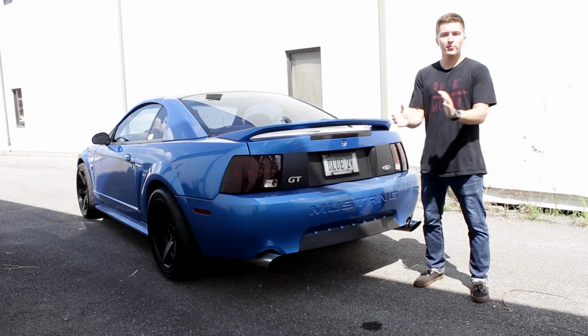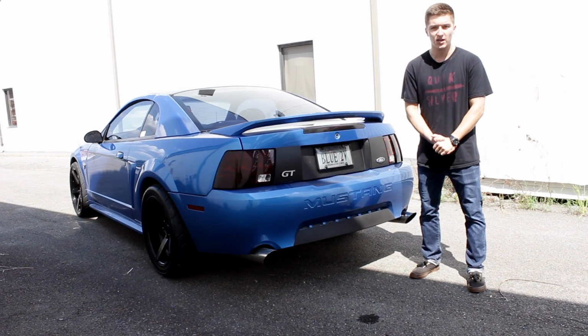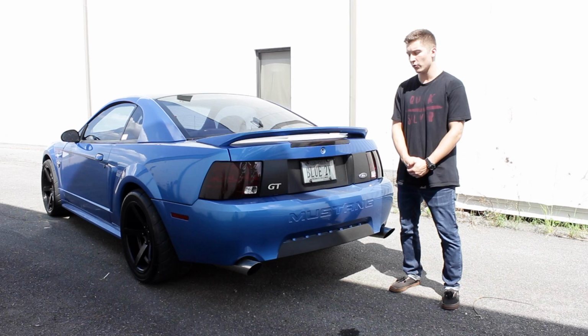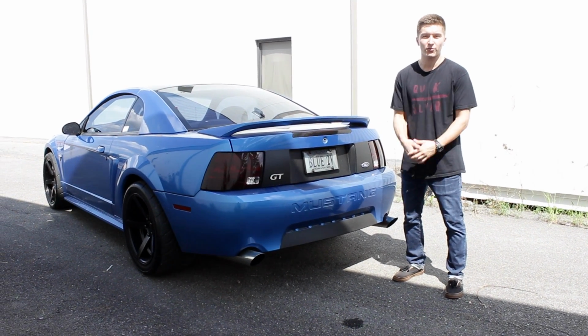Off to number 4. So number 4, another one of my favorites, and that's going to be the exhaust tone this car gives off. Now the exhaust setup I have on this car is an off-road BBK X-pipe with Flowmaster 40s. Now the Flowmaster 40s are a dual chamber muffler, and it gives the car a great tone. Take a look for yourself.